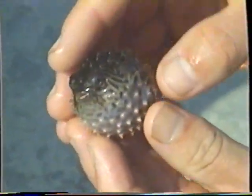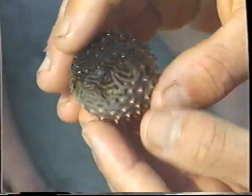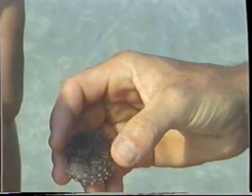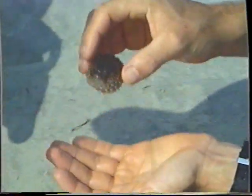A lot of people call these things a burr fish if you look in the handbooks. But, man, that is like a prickly Christmas ornament. That's exactly what that thing looks like. Here, you hold him one more time? Feels different now, though. I tell you, he feels like a little spiky hedgehog.